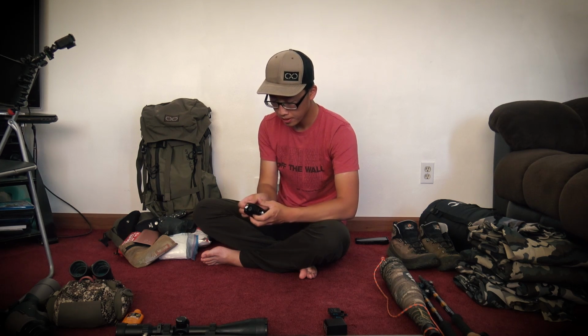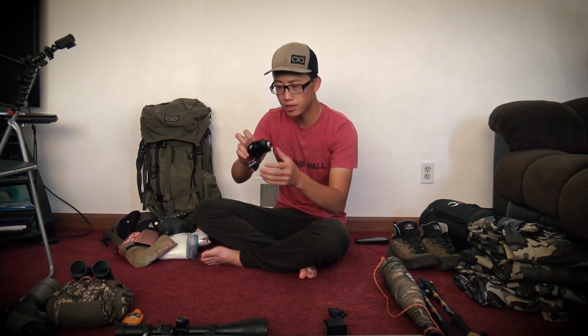Another one is my headlamp. This is the Fenix HL60R. It takes a special kind of battery that I think Fenix specifically makes, so you can't put in a AA or a AAA battery in there. It's a special and unique kind of battery, and it's only rechargeable. But the thing is, this rechargeable actually lasts a pretty long time as long as you don't use the highest power. So I think there's actually 5 stages of lights in here.